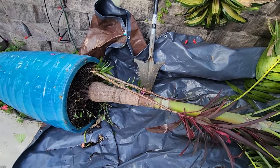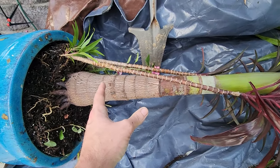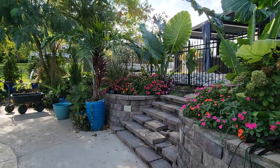Look how healthy this one is. Look at how thick and full that trunk got on this. Remember, just last year, there was only like maybe 6 inches of clear trunk on it. Did a good amount of growing. They both did.